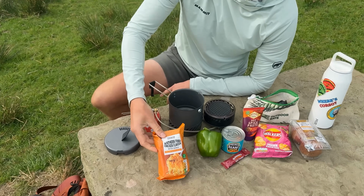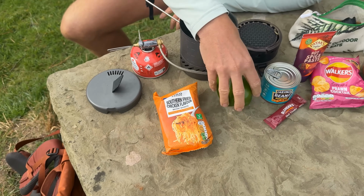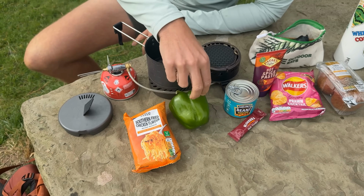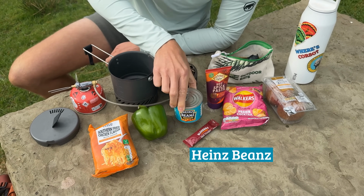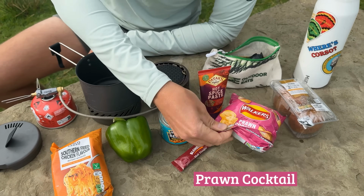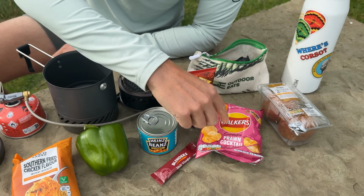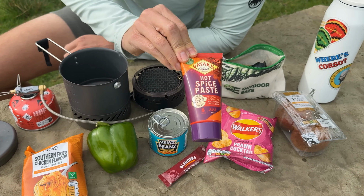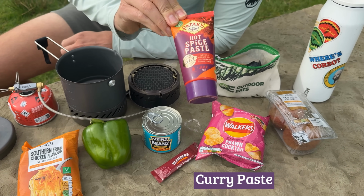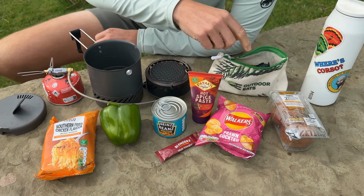So we've got a classic ramen packet for our ramen bomb experience. I do want a little bit of green and a little bit of crunch in here, so I have a bell pepper. We've got a small little tin of Heinz beans. We've got some prawn cocktail. I called them chips in the parking lot. These are crisps here. And then what I found is this awesome tube of Indian curry paste. And Indian cuisine is so predominant over here, so that'll be kind of a fun flavor to add.